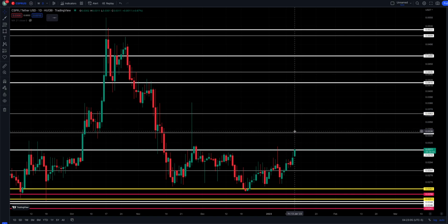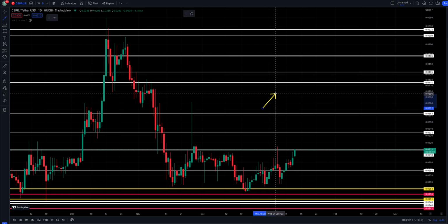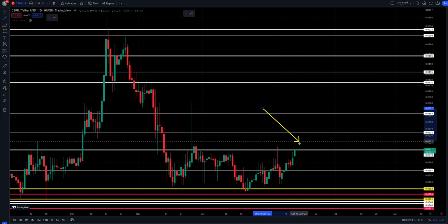334.0334. Above that is 363.0363. Above that is 415.0415. These are all levels I'll be keeping an eye on as the price heads up there.